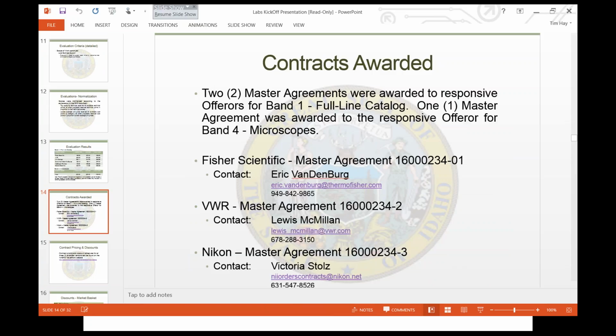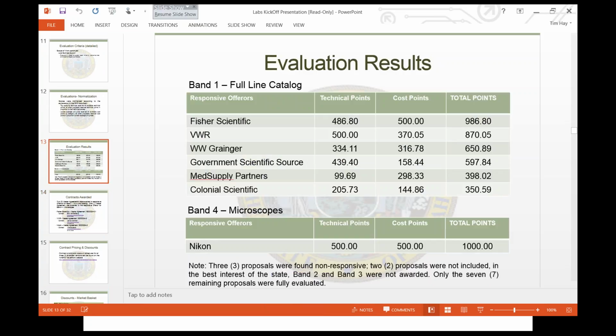And as I mentioned earlier, we received 12 proposals altogether. 3 of the proposals were found non-responsive. 2 of the proposals were not included in the spreadsheet. We found that it was in the best interest of the state of Idaho to not award bands 2 and 3, which were band 2 plasticware, band 3 gloves. The pricing on those was more than double what you can get both of those items for through band 1, the full line catalog.